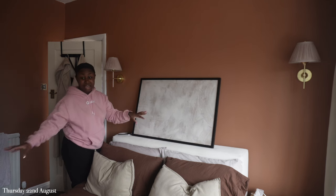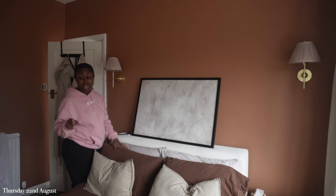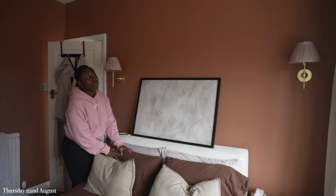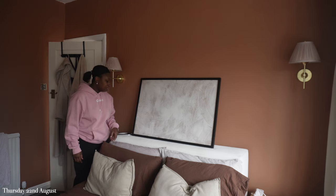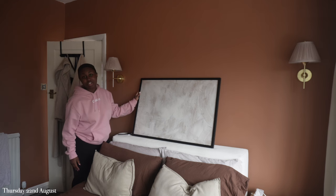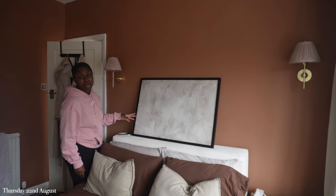And then you can see I've got our brown bedding, which is freshly washed. I love this bedding. It's from Denelm. I'll link it down below as well. And the color is the exact same as the wall, which is so Mediterranean. I think I said this in a vlog before, but I'm obsessed. So I'm thinking of hanging this up. I'll take a picture and see what it looks like because I can't really see it from this angle. But if I hang it up, you guys will see and I'll let you know what I end up doing.